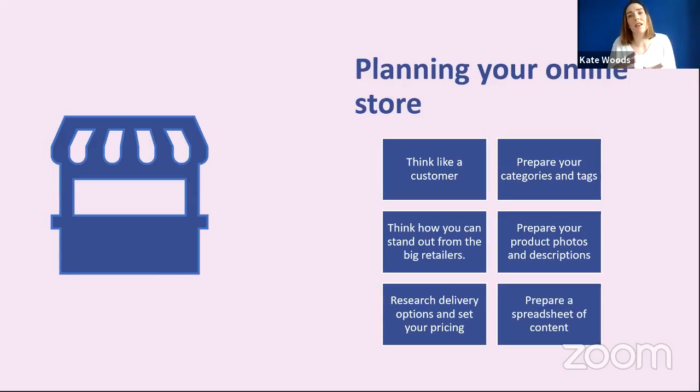So make sure you think like a customer when you're preparing your categories and where you're going to put your products and things like that. In terms of the categories, for me personally, I think it's always a good idea to have categories by brand because it makes it easy to search.